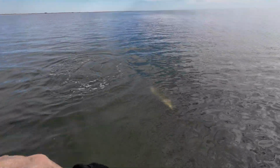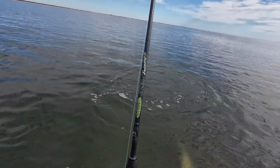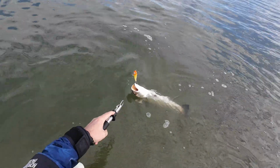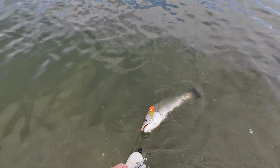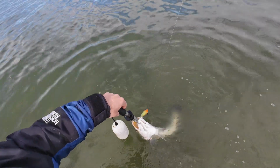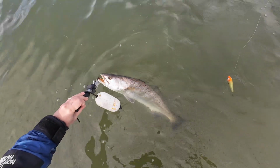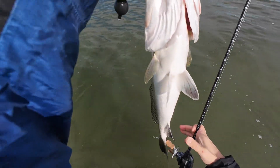Old floater. Hey. Oh yeah, it's a good trout. This is definitely a 5+ pounder. Barely got it hooked. Okay. Damn. Hook already came off. She goes.